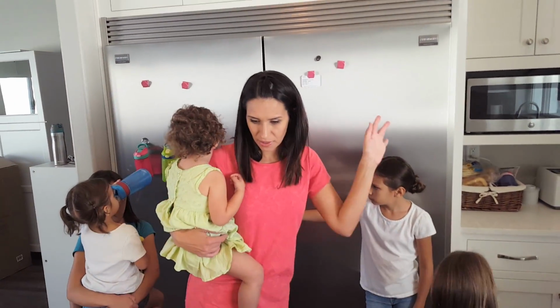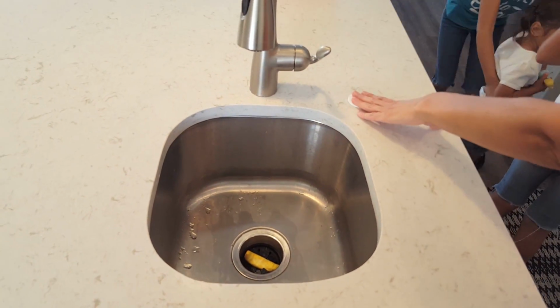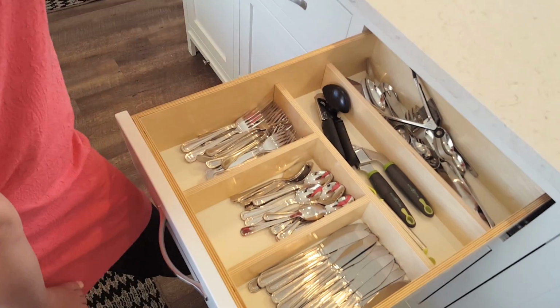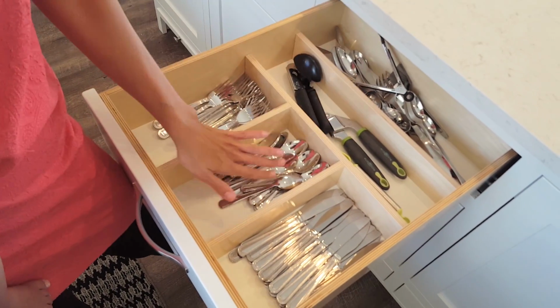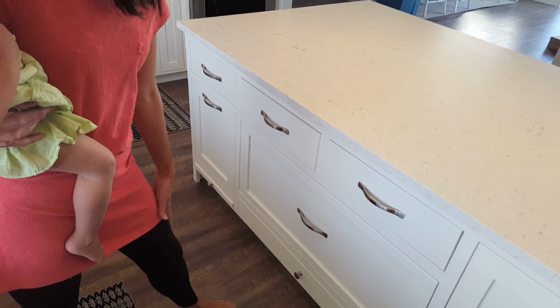Okay, working back to the island, we put a little prep sink in the island. Here's our garbage disposal. Guys, remember how I was so excited about my forks and my spoons? Look, we have knives, spoons, forks. That's it. No big spoons, no big forks, just that. And I have a ton of them. Some are even in the dishwasher still. Some other things we put dividers in. Oh yeah, that's what made it so easy.